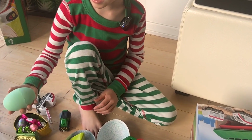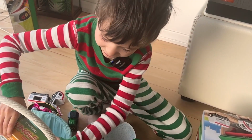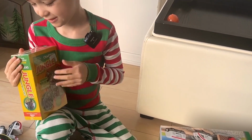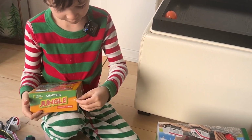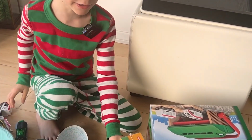Okay. What's in this egg? Well, if it is to guess, probably some chocolate. What is this? Those are some books to read. Because now you started reading. I guess I got a ginormous box of them, though.